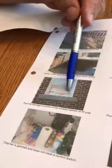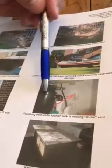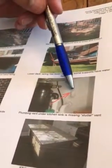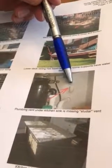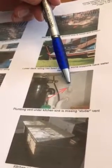Right side of the house, a squirrel's been chewing on the windowsill. It's done some damage. This is under the kitchen sink. When they remodeled, they left the vent for the plumbing drain for the kitchen open. There should be a Studor vent or a vent cap installed on top of that.